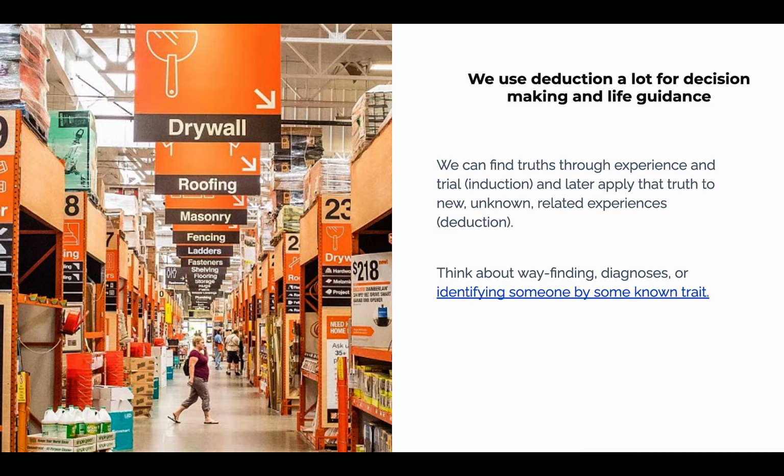We use deductive reasoning every single day. So we use the truth that we know through our experience, through trial and error in the past, which is induction, and we apply that to a new truth, to something new, unknown, related experiences. That's deduction. So we don't know it, we've never known this experience, but we know it's like this other thing, and we're going to apply what we know to it. We do this every single day.